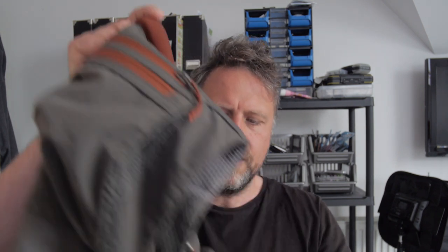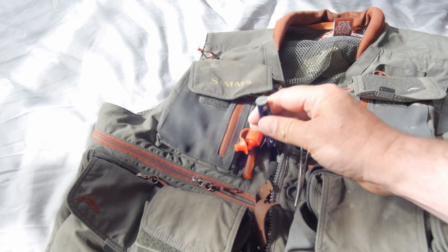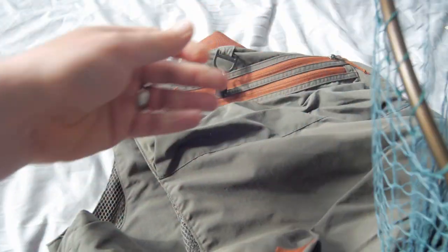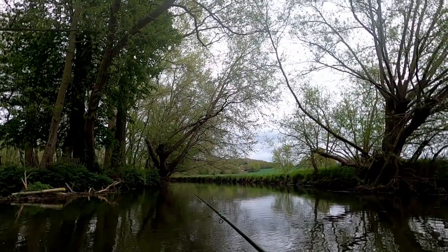The last thing is my vest. So I use a Sims guide vest. I've got Sims little clippers here. I've got a little magnet bit at the back for my net, and it's a McLean net which I've got, which is an extendable one. I try and keep it as light as possible, and all of that works really, really well. So I hope that helps you guys if you're thinking about getting some fly gear.